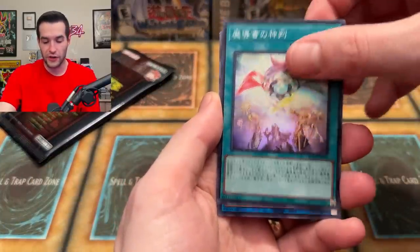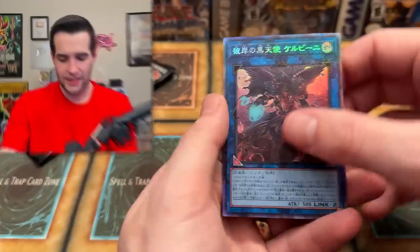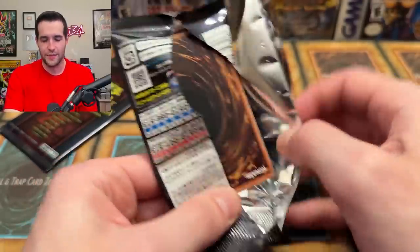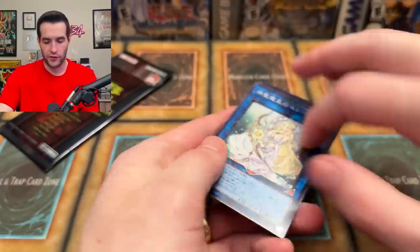Lava Golem, I'm not sure how I feel about it being secret rares. Ooh, nice. Collector Rare, I think, is that a Tri-Brigade card? I can't remember. Then the Blue Eyes Abyss Dragon. Not sure if I love that they're basically Starlights, but at the same time, it's gonna be fun to pull shiny cardboard. I'm not like completely against it. We'll see, it might grow on me. Maybe I'll like it a little bit more when it comes up. Here we go. Let me know in the comments how you feel about it.